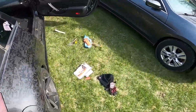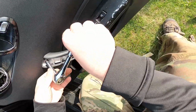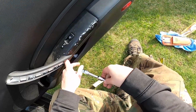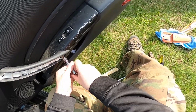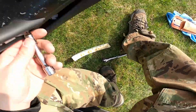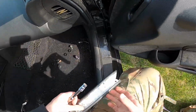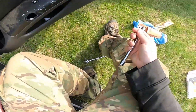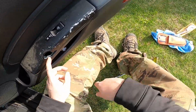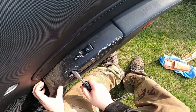May not have the best tools, but sometimes amongst all the craziness, you find what you need. Woo! Set that one flying. There you go, there's your handles. Where did that screw go? There's the bump. There you are. And then this should just pop right out. It almost looks like this is broken, but it's not. That's just how it is.